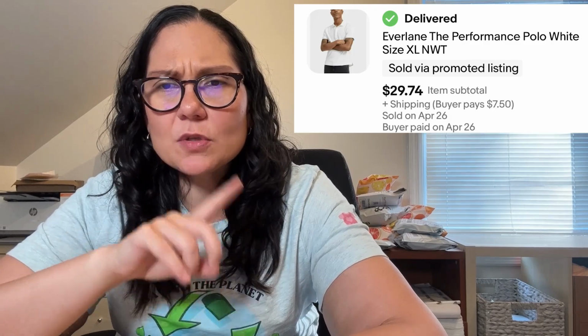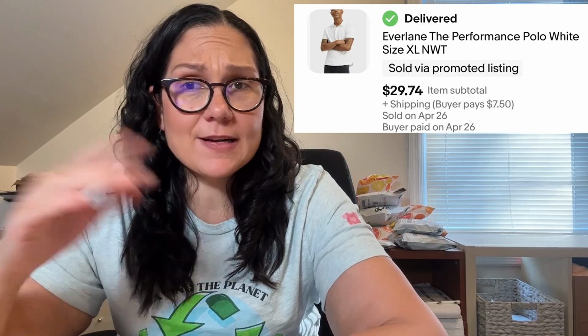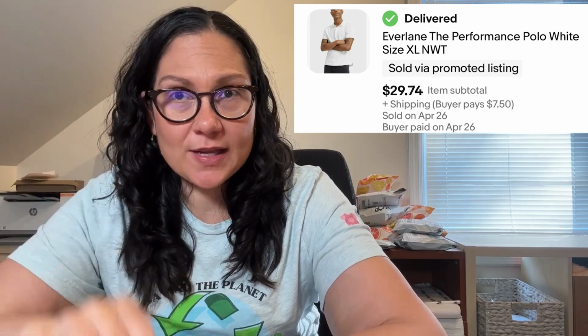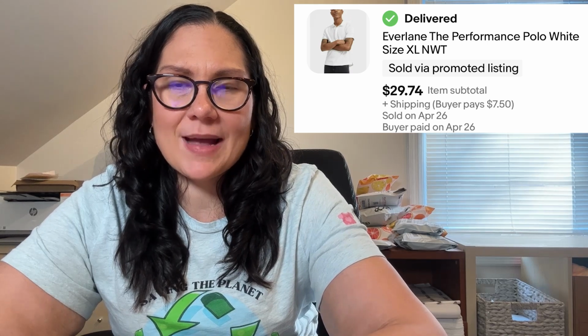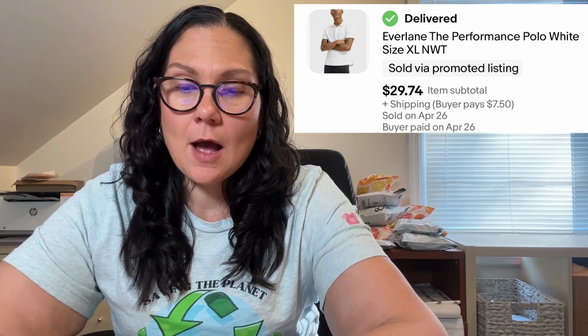There was this white performance polo. This one sold on eBay. Came really close to the 90-day mark. In fact, I had run a sale. Looking at the date it sold, April 26th. I think that was right when my eBay was shut down for 2 weeks or maybe a little longer than that. My daughter was born April 4th and I had turned on all my other platforms.